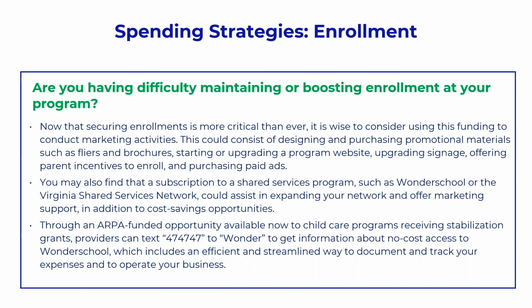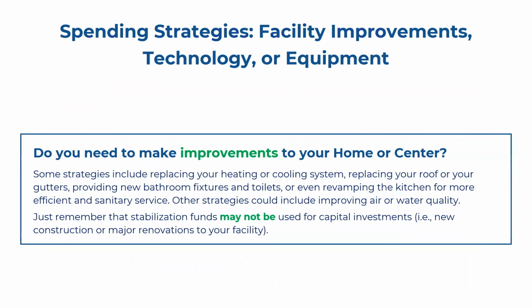So these are some helpful strategies to leverage your grant funding to stretch those critical stabilization dollars even further. Our next spending strategies would be facility improvements, technology, or equipment upgrades. Do you need to make improvements to your home or center? You may have a list of program quality or health and safety improvements that need to happen for your facility.